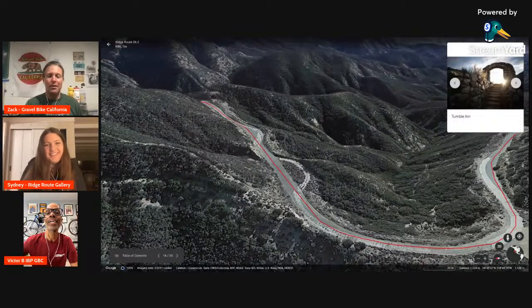Wow. Yeah. It has to be confusing, because if you have people visiting from the UK, they probably want to drive on the other side of the road. So this way.